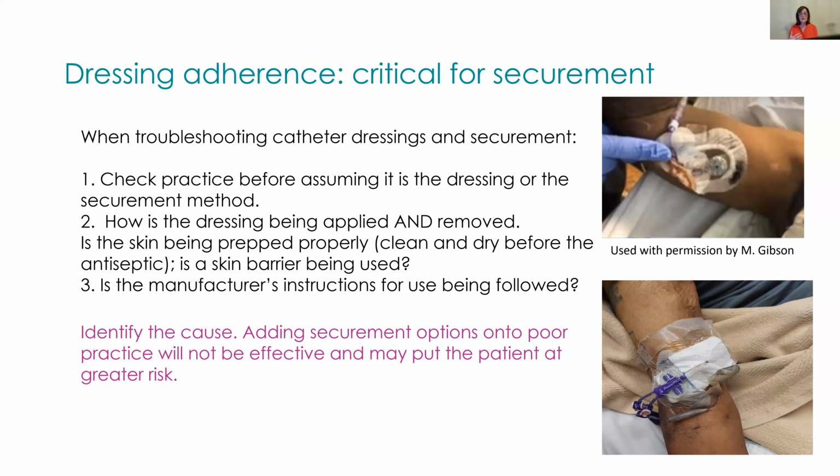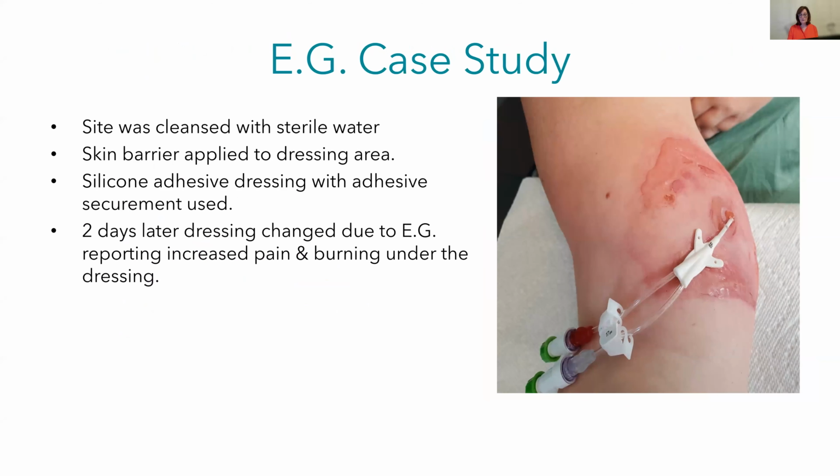So it's important that before we do other things, we assess to make sure that we have the right principles in place, that we're putting it on clean and dry skin, that we're allowing the products to dry and applying the products properly. Okay. So securement when you have compromised skin.